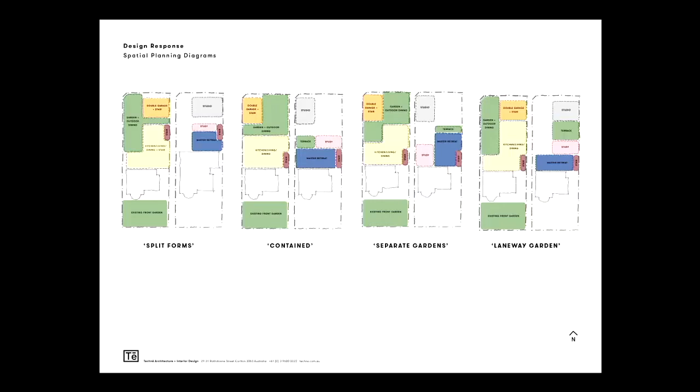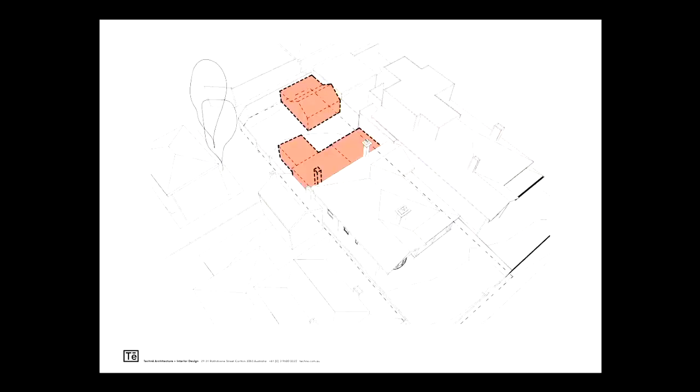We explored the various spatial relationships and decided that the laneway garden option on the right best suited the site and, more importantly, the client's needs. So as you can see, we identified what we really wanted to keep, and that was the existing roof. We tried to maintain that as best as possible, and we've demolished the rear garage and lean-to structure.